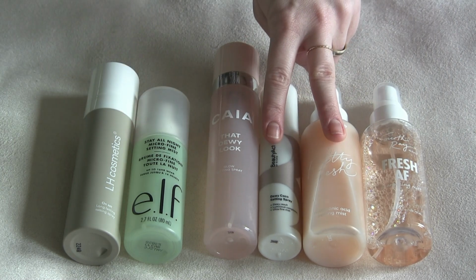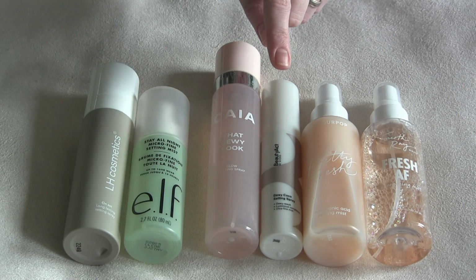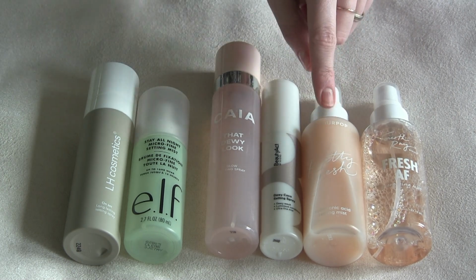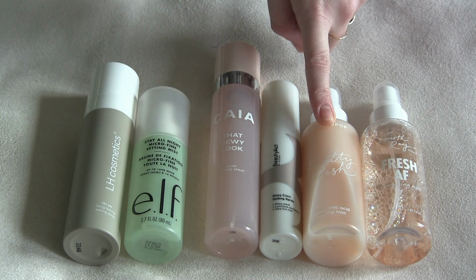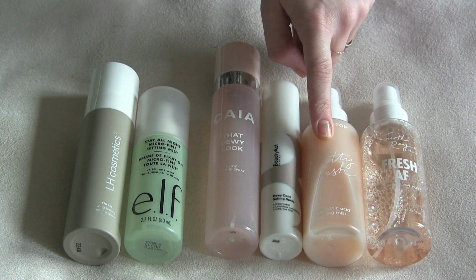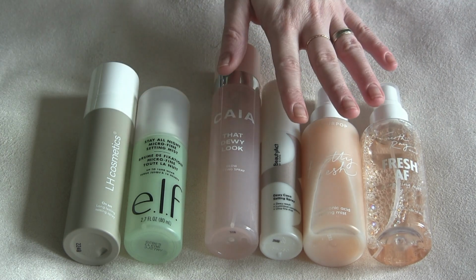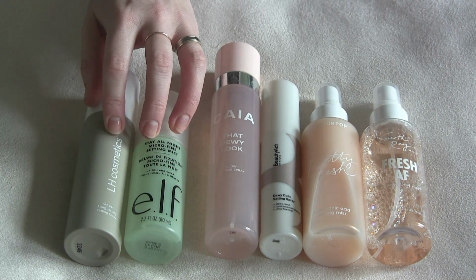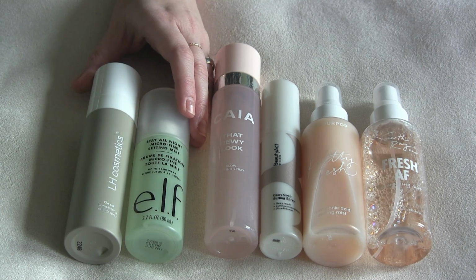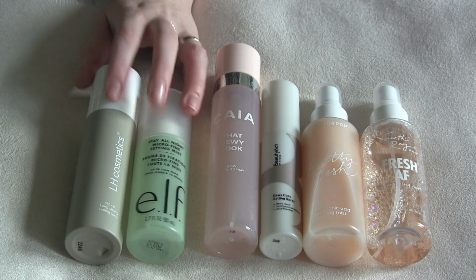These two are, well, I'm not going to say too much about this one because I haven't had it for that long, but this doesn't really set the makeup. I use it more for the hydrating properties. It's really nice to apply before I start my makeup. So that's that. These two are more for making the makeup last longer, and it just sets the makeup.